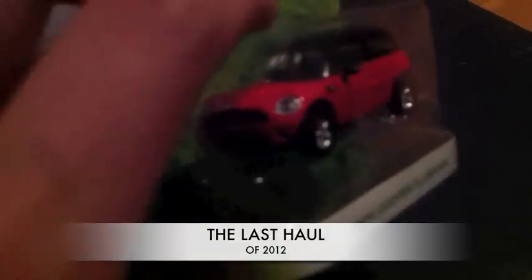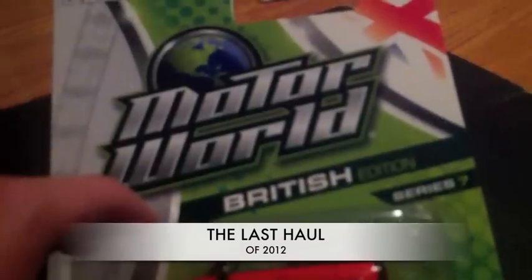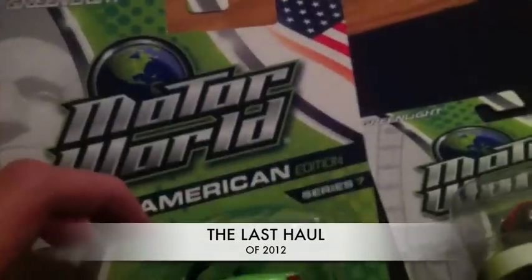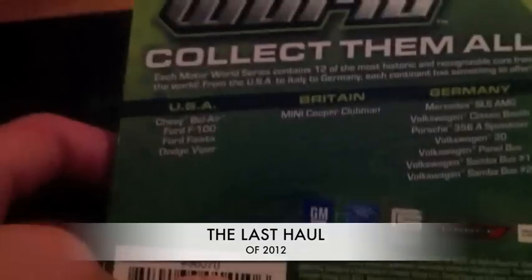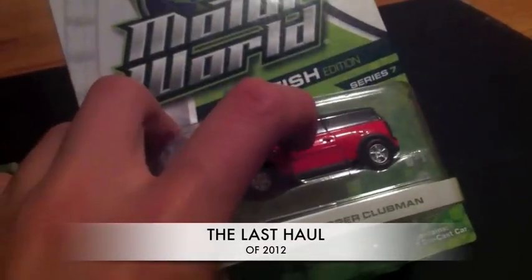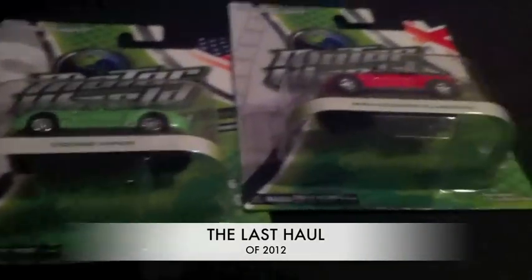Really like this one. Seen a few in my area back home. This is the British Motor World Series 7. And this is the American Edition Motor World Series 7. As you can see in this Series 7, there's a whole lot of Germany, a few USA, and only one Britain. Actually, the Mini is a British car made in Germany. So, there are the two.